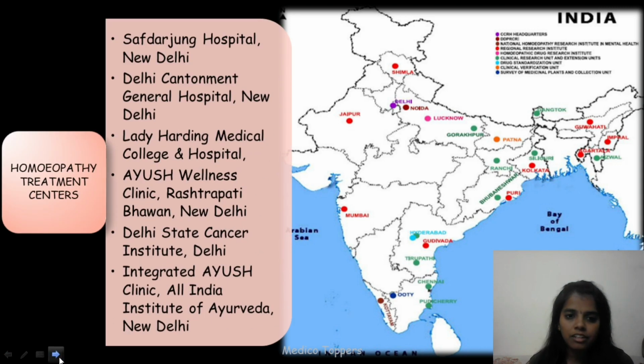And adding to that, a few homeopathic treatment centers are also there. One in Safdarjung Hospital, New Delhi, Delhi Cantonment, then Lady Hardinge Medical College and Hospital, then Ayush Wellness Clinic in Rashtrapati Bhavan, New Delhi, Delhi State Cancer Institute and Integrated Ayush Clinic. So all these 6 centers are in Delhi. So these are all the various units of CCRH.